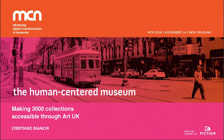And multiple entry points means also that you can go in through stories. There's a curatorial platform that allows staff as well as guest curators to create online exhibitions and tours that then make the entire collection more visible.